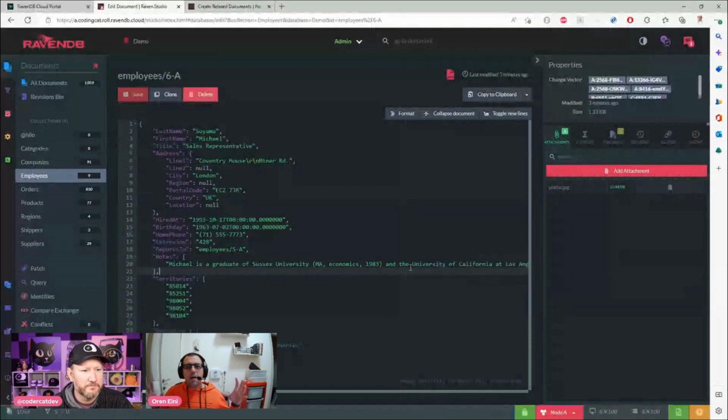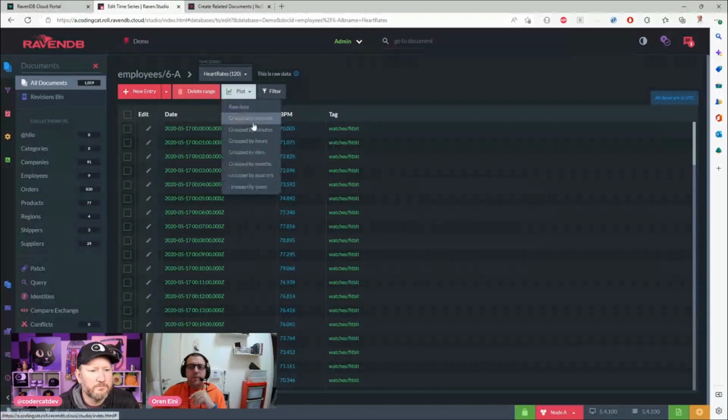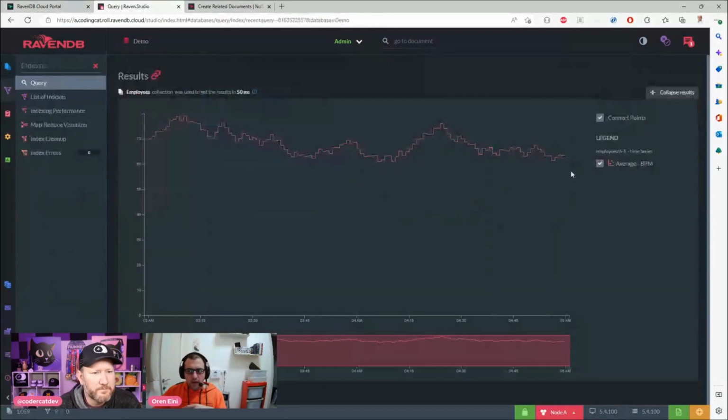So the model makes sense. And if you're building a list management system, you can store here the photos of the two in the list and the signature and all sorts of stuff like that. If you're building an IoT system, RavenDB has the capability to store time series where you track data modification over time. And now we can run queries and aggregation over those sort of things.